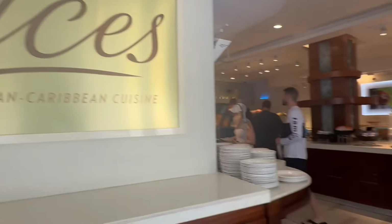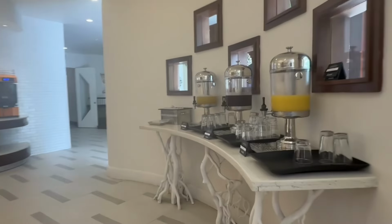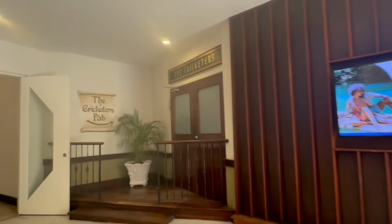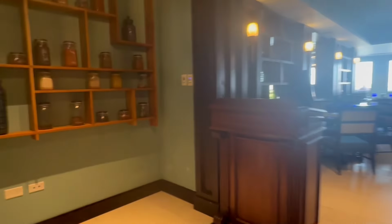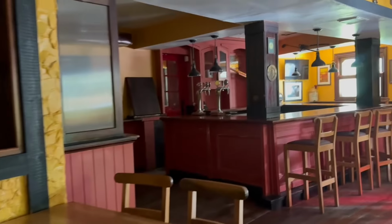Moving on, Spices is a Caribbean cuisine, but this is also open for breakfast and lunch as a buffet, and then dinner is a sit-down Caribbean style restaurant. Just past Spices is the Cricketer Pub, which as it sounds is a pub. Here is just a quick clip of inside the Caribbean restaurant, just the seating area. And then here's an additional clip showing off Cricketers.